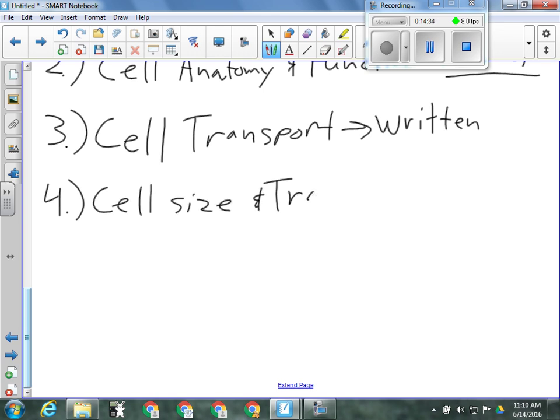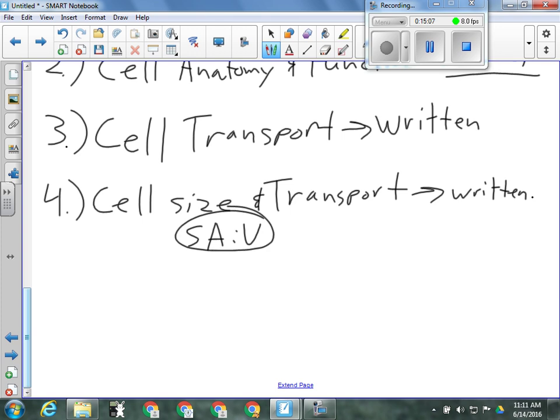Going to also work in there cell size and transport. We did that lab with the cubes. Remember that diffusion is really slow, so as a result, cells can't get really big because it would take too long to move stuff by diffusion. That's also going to be a written response item. On your unit exam, that was the amoeba eating the Starship Enterprise question, the giant amoeba attacking the Enterprise. No amoeba could get that big because of the surface area to volume problem, and diffusion.